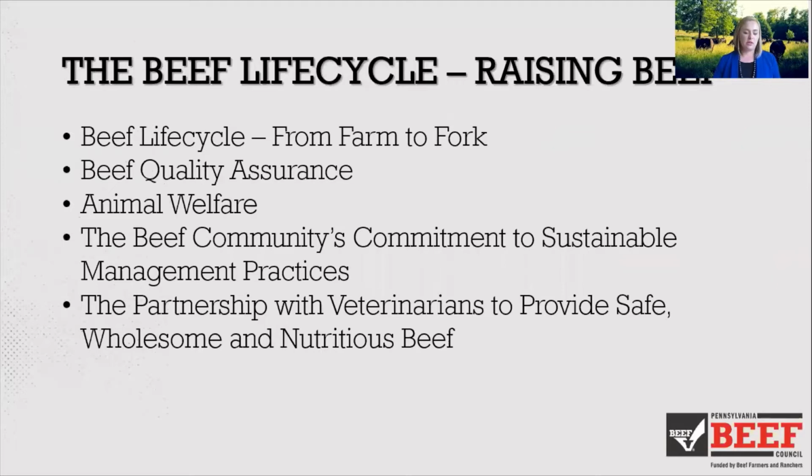So with that, we're going to roll right into the meat of our presentation and talk about the beef life cycle and raising beef. Here are a few bullet points of what we're going to cover over the next 10 to 15 minutes together: the beef life cycle from farm to fork.